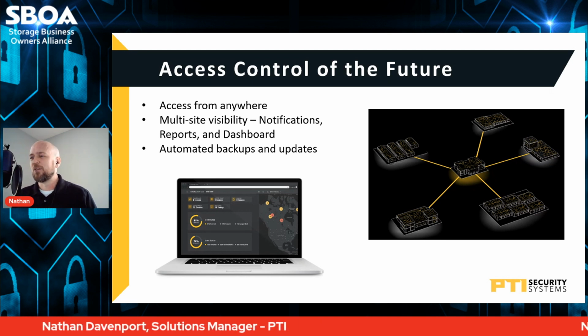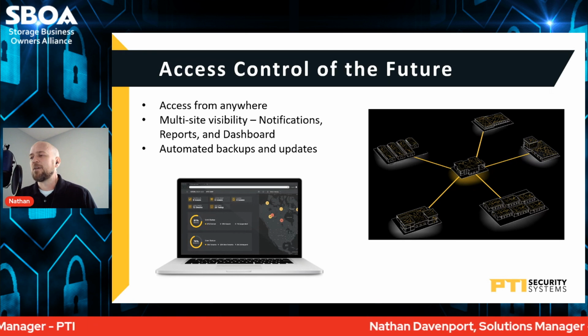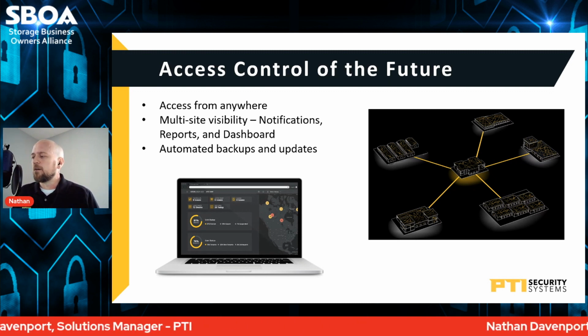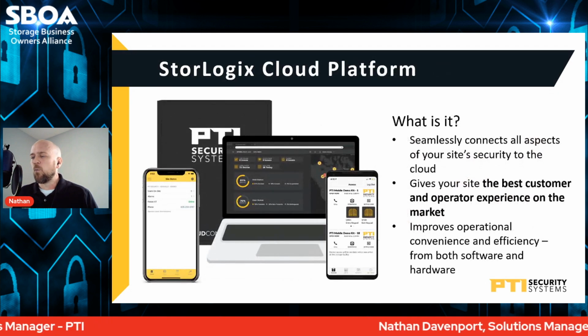And that's really getting into the weeds. But I think the main point is that it takes the thought out of having to secure a local PC on your site. So I want to kind of move into a little bit more detail on what exactly you can do with cloud software and what it looks like.